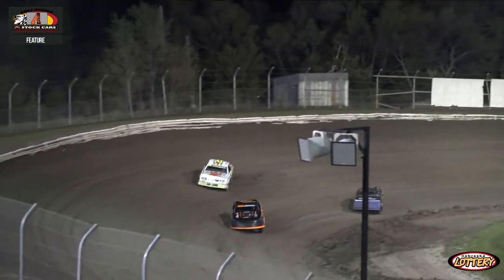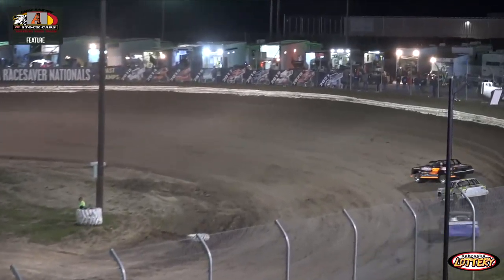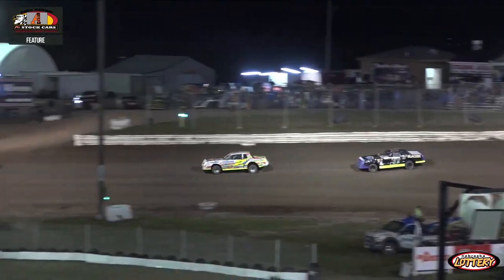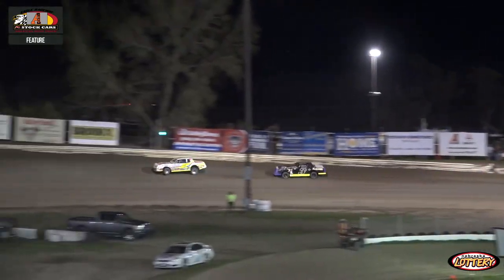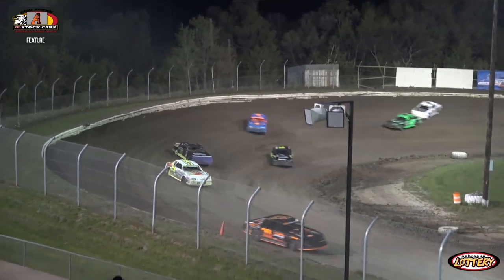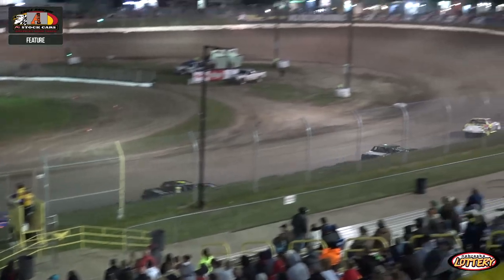You got a new race leader out of turn four. Jordan Grabowski, your new leader. Hunter Wergen back to second. Nate Thompson third, Kane Richards fourth, Mike Nichols fifth. Here comes Stutzman, but Ware will shut the door. One car going into the infield, that's Larry Robinson Jr. Doesn't even bother lifting, stays on the throttle, gets back onto the racetrack.